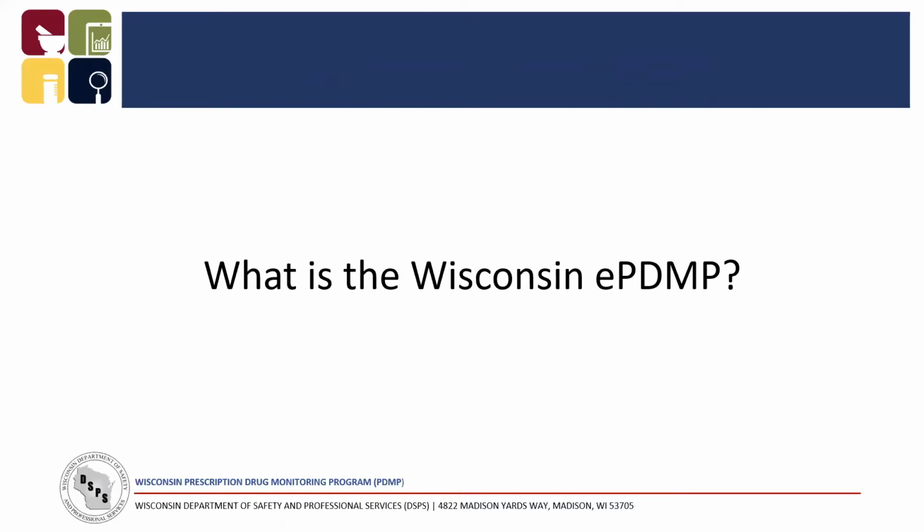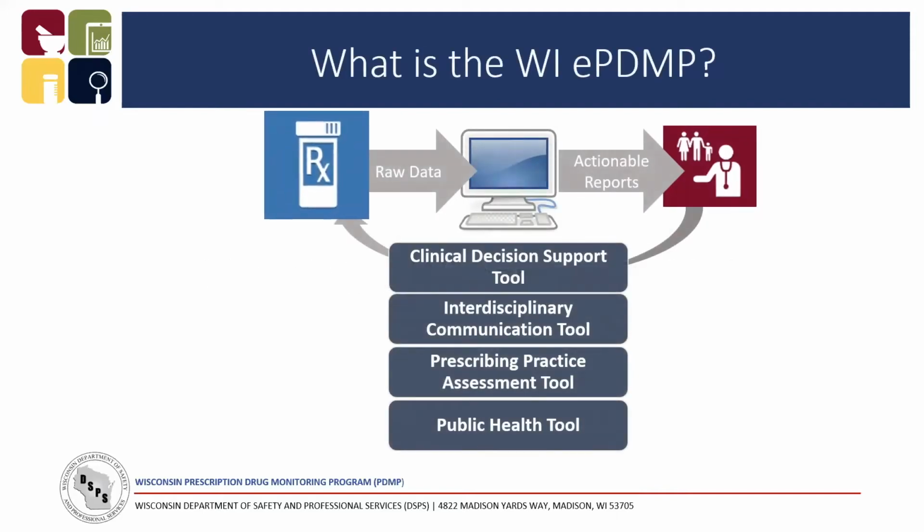What is the Wisconsin ePDMP, or Wisconsin Enhanced Prescription Drug Monitoring Program? In brief, a PDMP is an electronic database that collects prescribing and dispensing data on controlled substances. Through advanced analytics, the Wisconsin ePDMP turns raw data into reports that are immediately accessible, interactive, and easiest digestion possible. There are 4 components of the Wisconsin ePDMP. First, it is a clinical decision support tool that informs prescribing, treatment, and dispensing decisions of healthcare professionals.